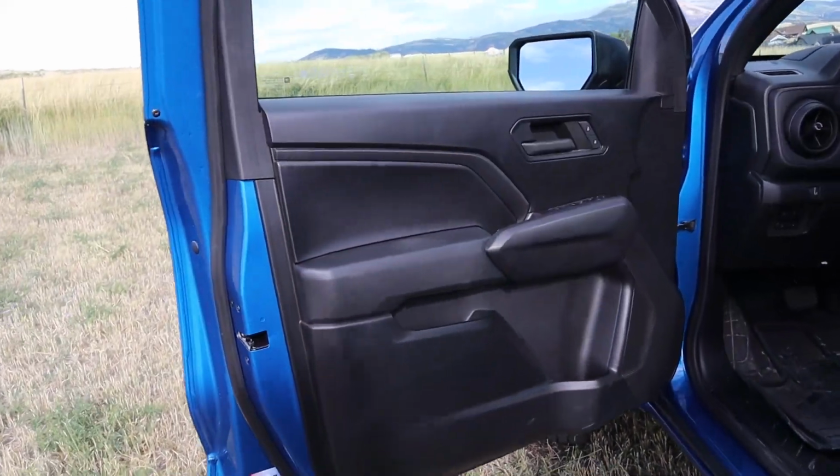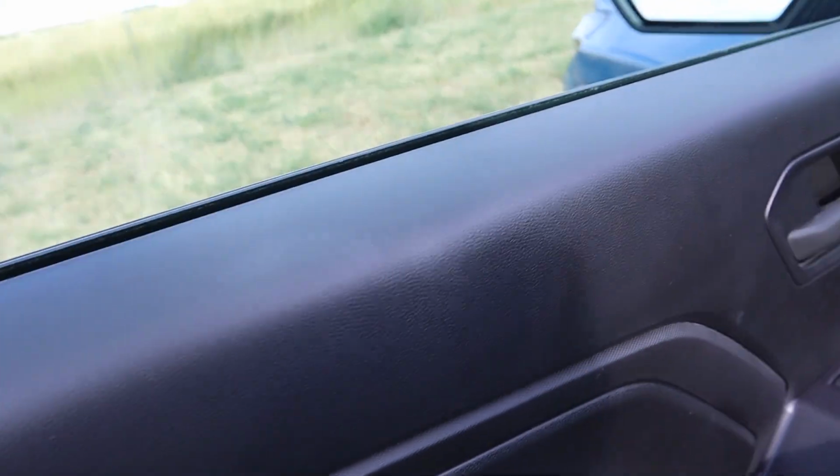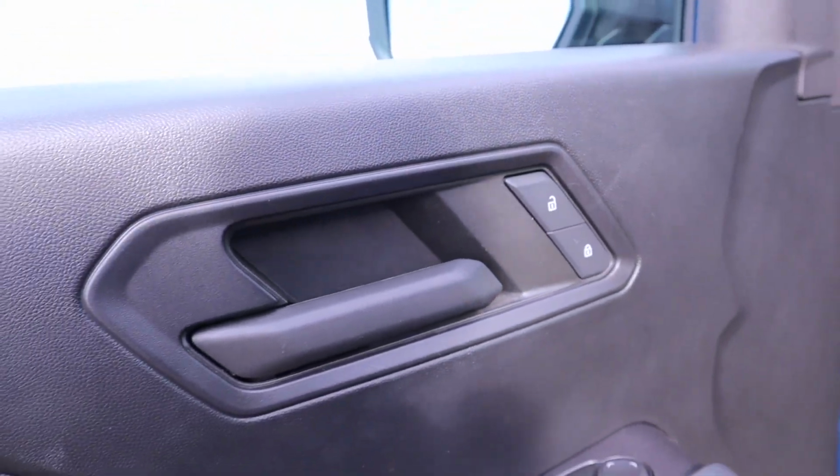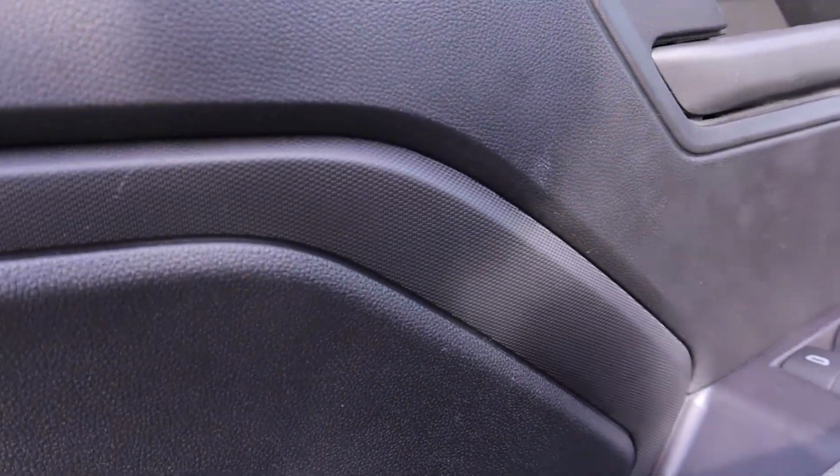Starting off with the door panel, hard touch plastic all the way up top. You do have a black plastic door handle with automatic lock and unlock. And then you have this kind of interesting trim piece that goes along the door all the way to the grab handle. And then you'll notice there is some camo inside the grab handle as well. That's kind of the theme color of the Trail Boss, is black and gray camo.